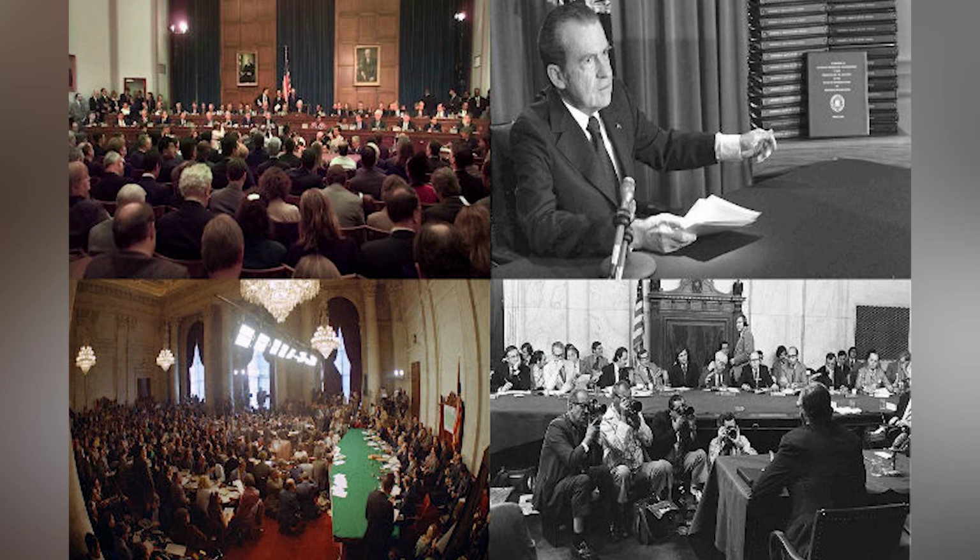7. The Watergate scandal. President Richard Nixon faced possible impeachment on the grounds of obstruction of justice, abuse of power, and contempt of Congress in relation to the Watergate scandal. The impeachment was not completed, though, as he resigned from office in 1974 before the House voted on the articles of impeachment.